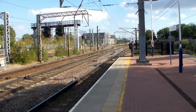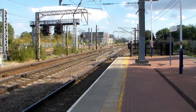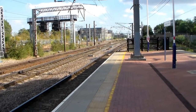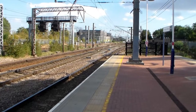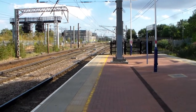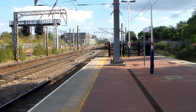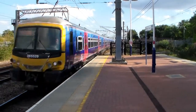It's ready to come through. I believe this is going to be a Peterborough, or it's going to be on this platform. Platform 3, 365529.